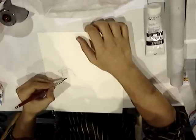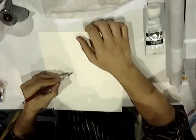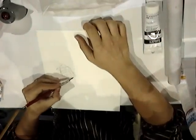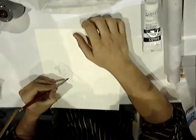Photoshop. It depends on what it is. If I go looking for something realistic, I can use that as a base and then beef it up in Photoshop and slap it off.